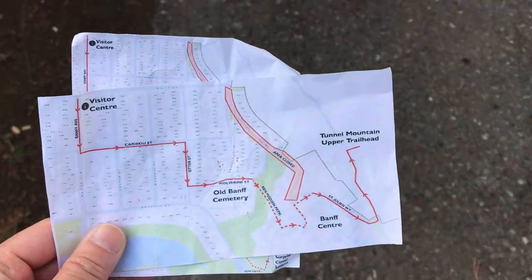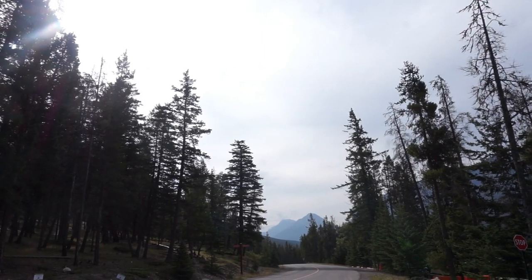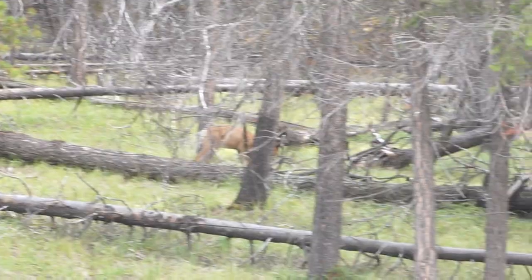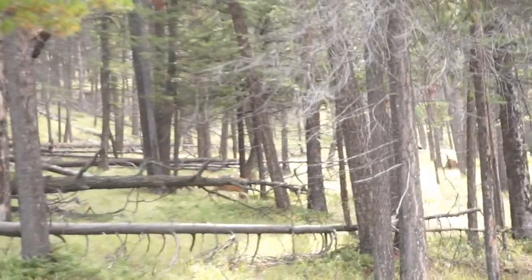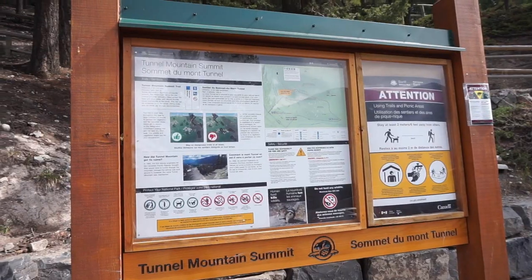After that, we then headed off to the hiking trail, which is the Tunnel Mountain Trail. They say it's an easy hiking trail, but it definitely was not. The elevation was no joke, and man, was there a lot of heavy breathing during this hike. It was really nice to get out though and just hike without any deep thoughts.